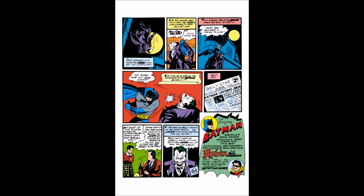And then Joker is thrown in jail. This is the end of the first Joker story ever. The first Joker story in Batman #1, which was followed by a second Joker story here, which we'll see in just a moment. Also in this issue, we have the first appearance of Catwoman in a separate story. We'll cover that later. So the second story with the Joker begins 2 days later.